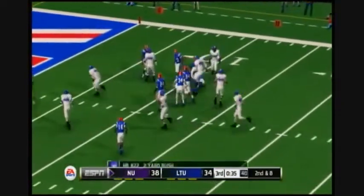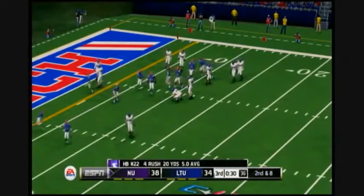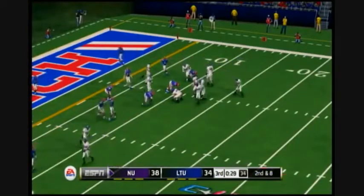Here's a little draw play. Gets to about the 11-yard line. That's good for a gain of 2 yards. That makes it 2nd and 8.